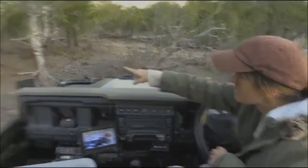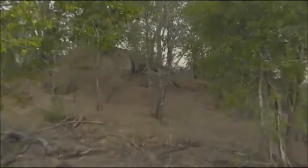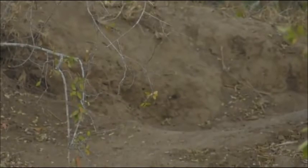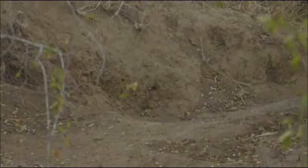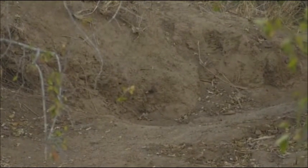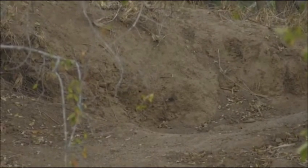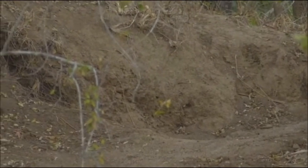Oh, she's there. She is there. Her head just came up. Yay! Yes, yes, yes. This is brilliant. Alright, we're going to reposition to try and get you a different view.